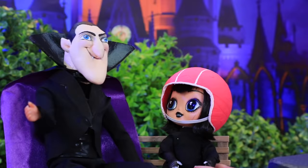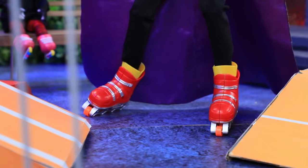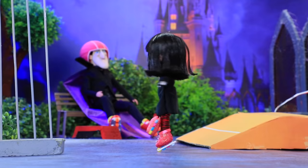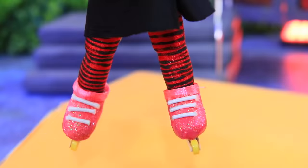Mavis took her father to go roller skating. Now it's your turn. Dracula is trying to support his daughter, but he can't skate at all. He falls on his first try. Daddy, how are you? Take a seat, rest, and I'll show you how it's done. Mavis is doing acrobatic tricks. She's been practicing a lot.